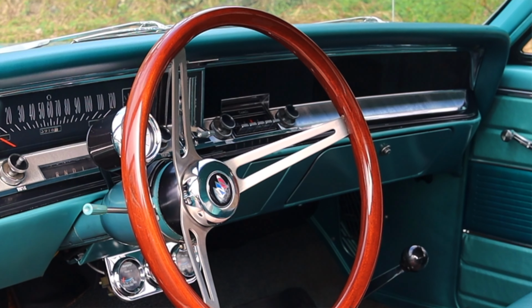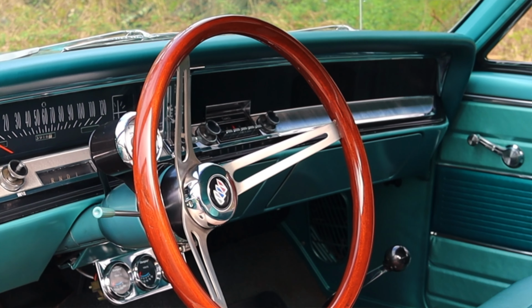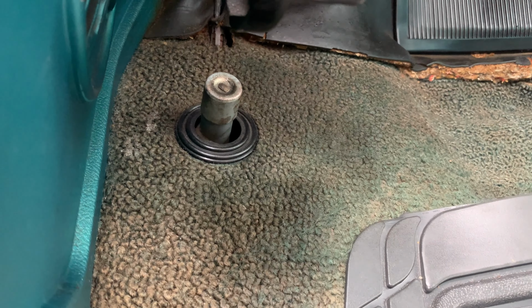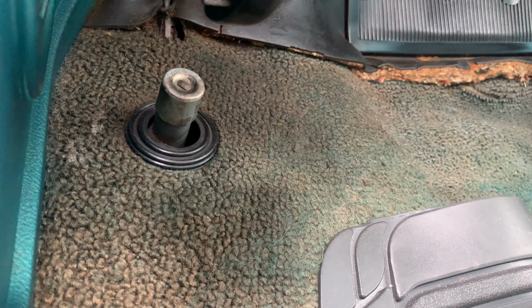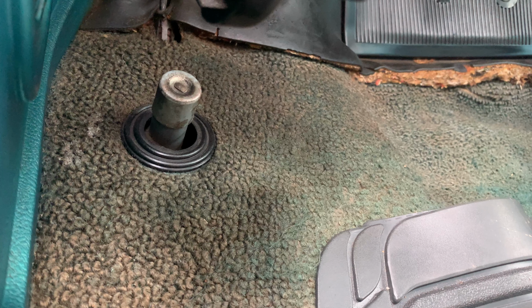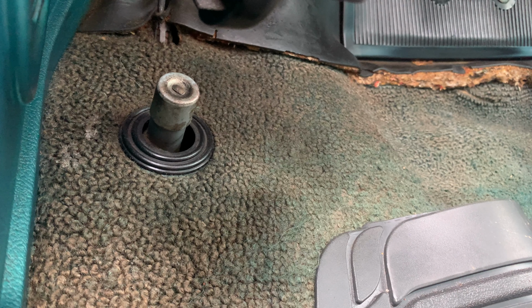The steering wheel itself is awesome. It's a wood steering wheel with the nice bright Buick logo in the center. I absolutely love it. So period correct and looks fantastic. Now, some of my younger viewers might be interested to learn that the brights, your brighter headlights, actually used to be on the floor. You would actually hit it with a floor mounted button as opposed to on the turn signal stalks like in modern cars.